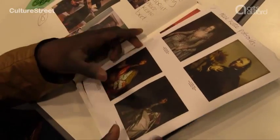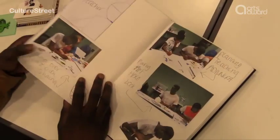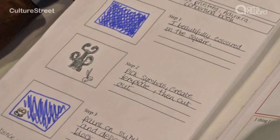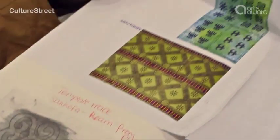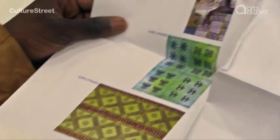This is just the exhibition that we saw. This is the research. This was the stages of the Adinkra painting. That's the symbol I picked, which was the Sankofa, which means learning from the past, and that's the template. I chose that symbol because I think learning from the past is really important. If you don't learn from your past, then your future won't be so great.